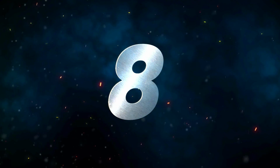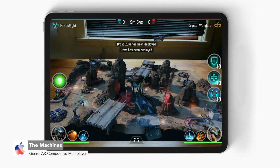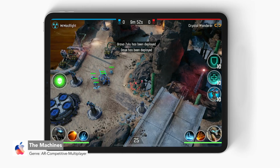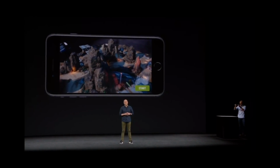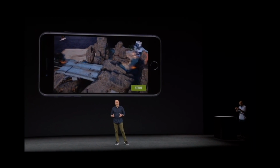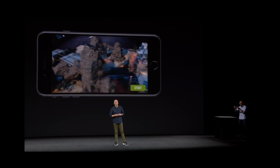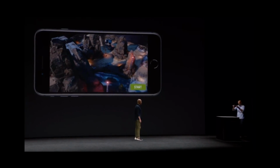Number 8, we have The Machines. Here, you can battle with your friends in real-time augmented reality PvP matches with the goal of destroying your enemy's base. The Machines was first shown at an Apple keynote and was praised for taking full advantage of Apple's ARKit to bring you the most impressive and immersive AR experience for iOS.